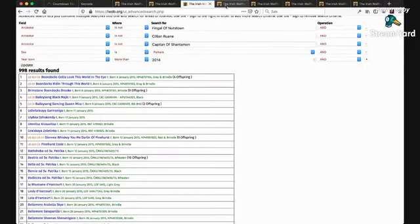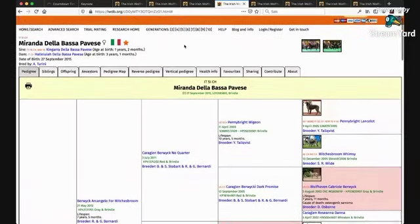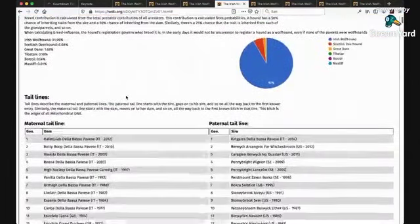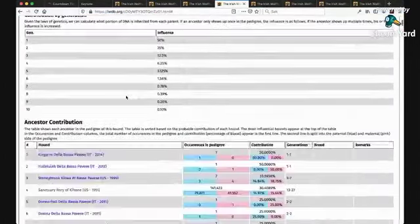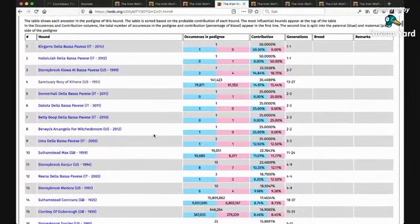From this list, I cheated a bit and picked one bitch earlier on, which is wonderful Miranda de la Bassa Pavesa. And she, of course, has her own pedigree and pedigree map. I can look at that and see, okay, are there any influential ancestors here? Oh, this is interesting. She's got Solemstead Max quite high up on the list.